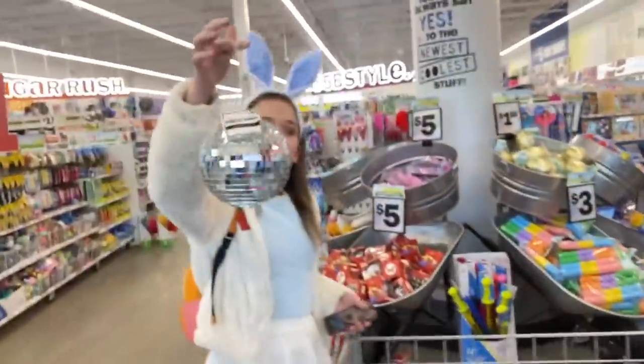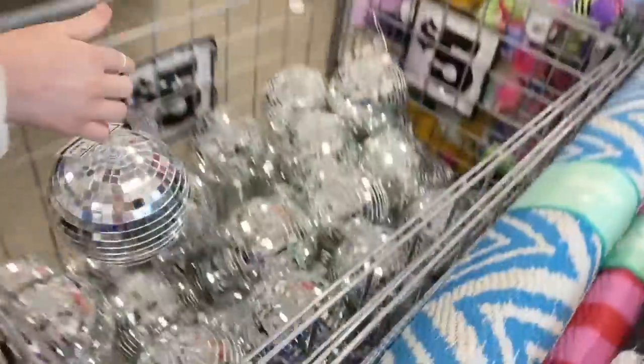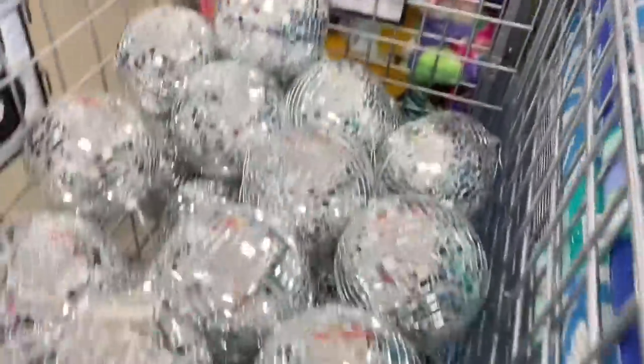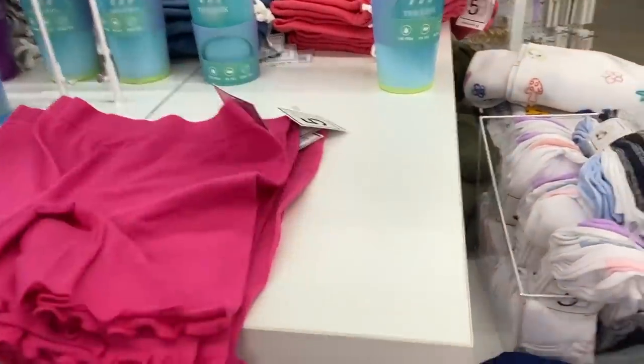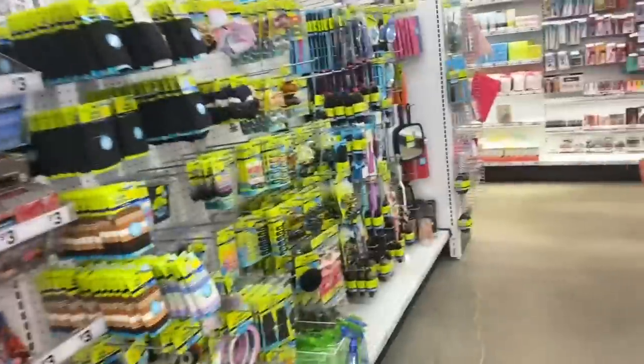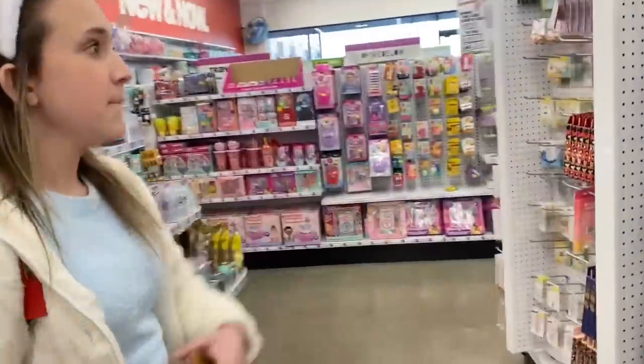Disco ball. That's so fun. They have little sparkly disco balls. Literally just sparkles. It's so amazing. I love that. They've got a lot here. $5 fuzzy blankets. I got an outfit set here when I was here a few days ago, I'll have to show you. I kind of want this. It's nice. They have a million claw clips because I was here the other day. And nails. Literally, word for word, I was like, Callie would be freaking out over this.